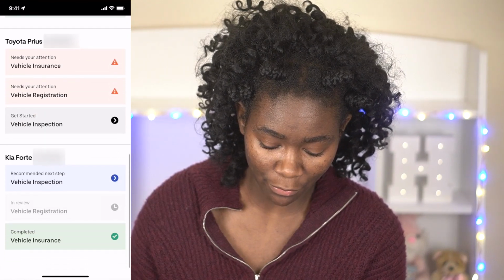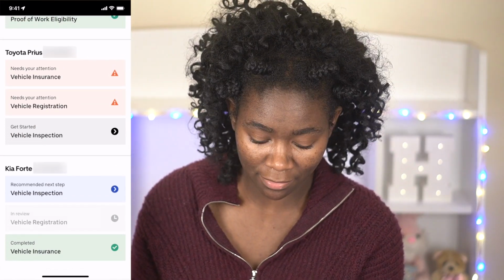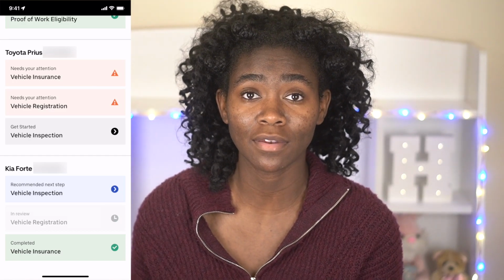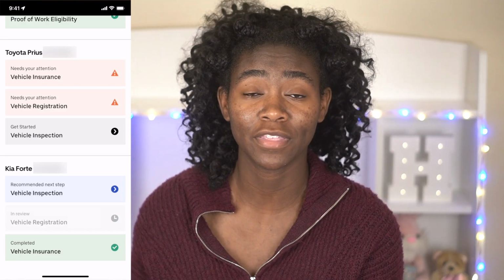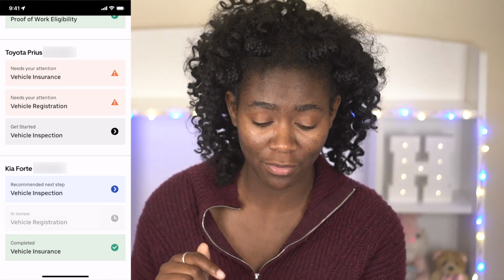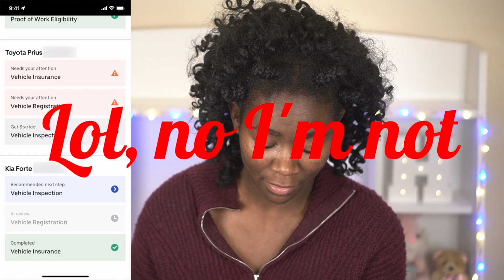So while that's being reviewed, I'm going to scroll down, and next is the vehicle inspection. And since I just bought this vehicle, it came with an inspection from the car dealership, which I already have on my phone, so I'm going to upload that.